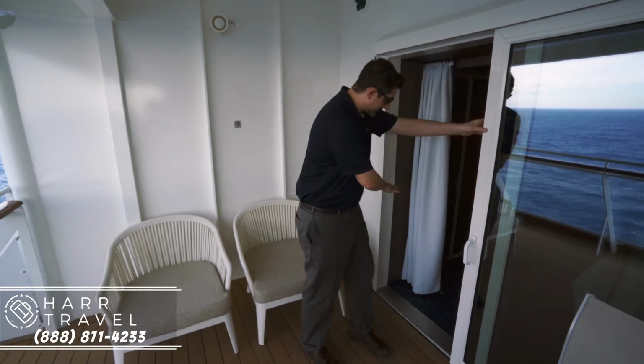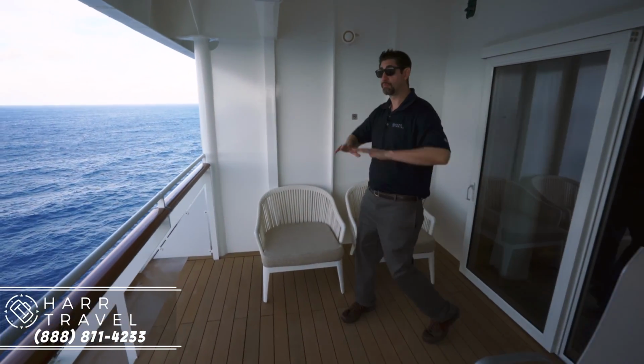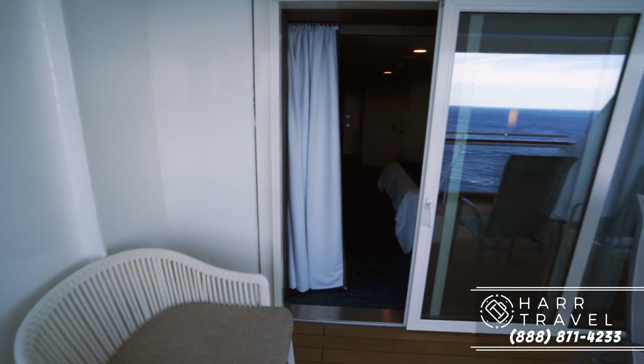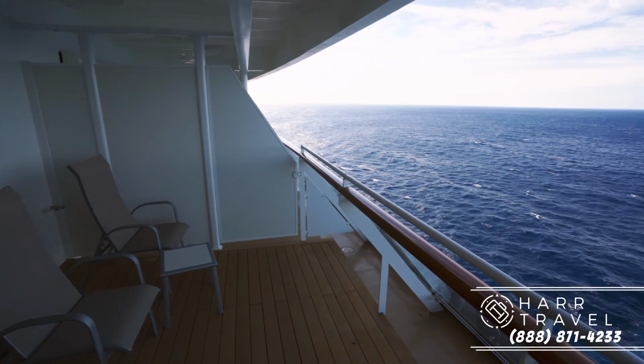You see that it is accessible here to get in and out. Aft-facing, of course, you've got 2 really large oversized chairs, which I like. It's a really, really big balcony. You've got 2 other chairs here as well, so you can have room service out here. For me personally, my favorite view on any cruise ship anywhere in the world is sitting in the back and looking out at the aft. I love having my coffee out here.